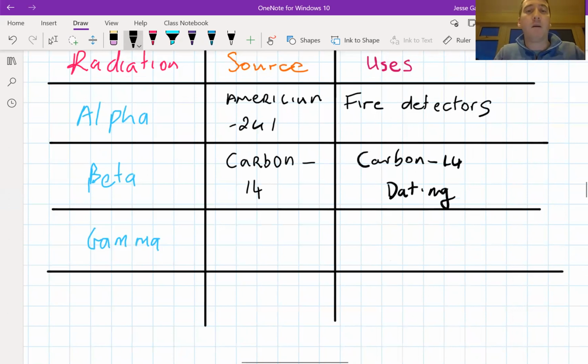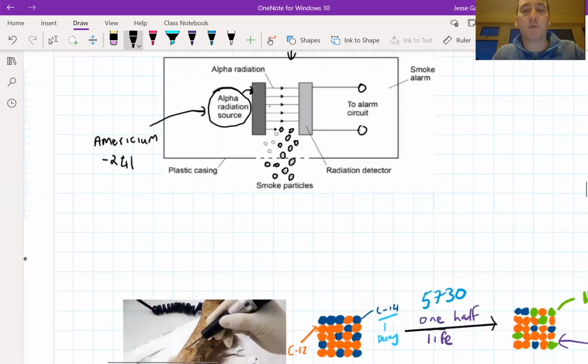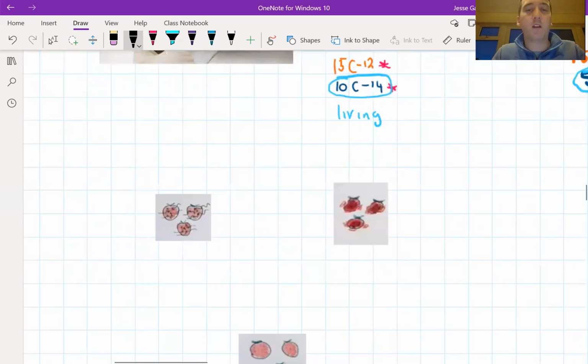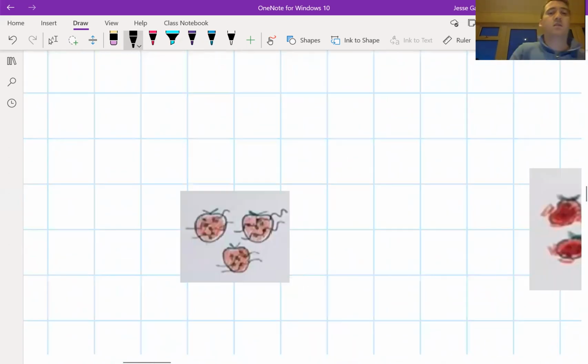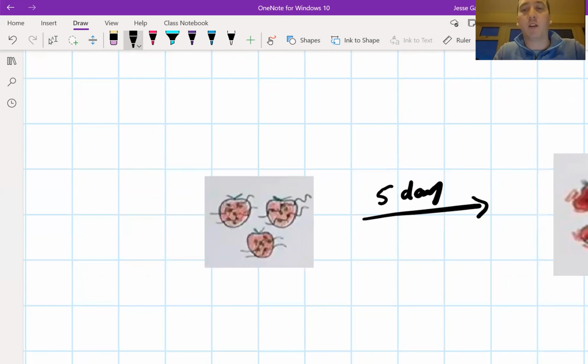All right, let's look at some gamma radiation now. Where do we use gamma radiation? This is probably the most useful type of radiation. Here we have a sample of strawberries. Now, say we wait for 5 days, what's going to happen to them strawberries if we don't eat them?